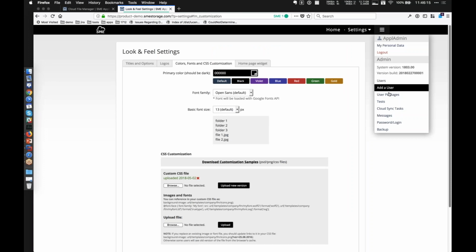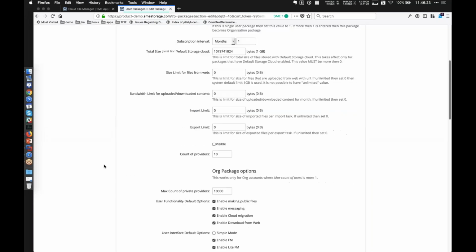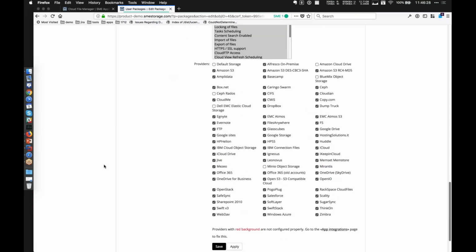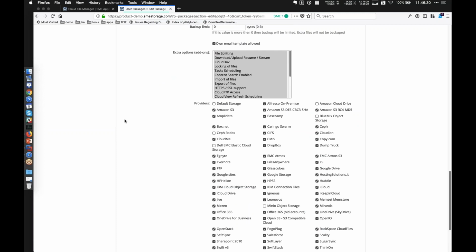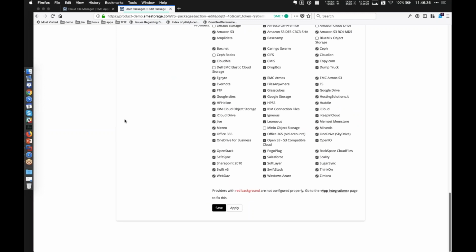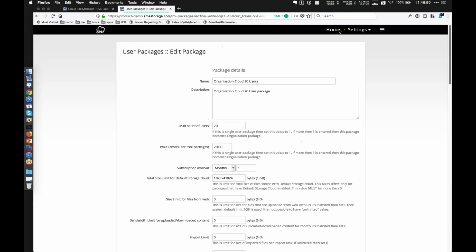If you are an ISP, you can define different tiers of packages. You can say, okay, these are my users, these are all the different providers we support, what kind of different providers we want to support, whether we want to provide locking functionality, trash functionality, and all these things. Everything is configurable. The enterprise file fabric out of the box is set up with sensible choices, but it's your choice if you want to restrict or provide different tiers of functionality there.